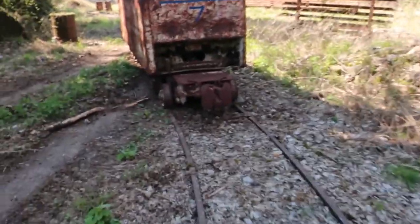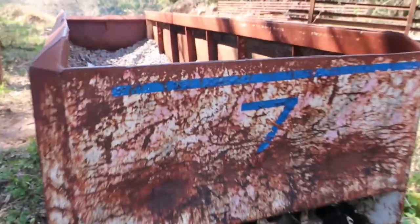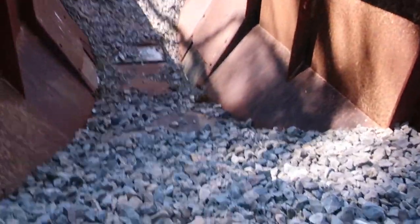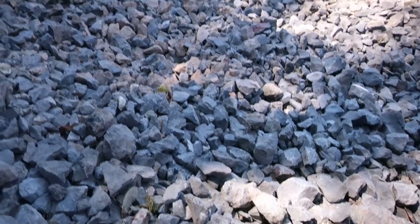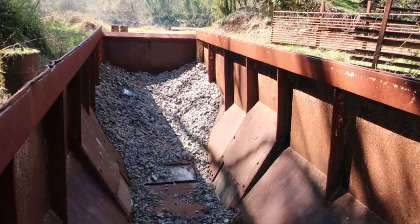Number seven, little tram car. Then, so we just come down here, just noticed this part right here and thought, let's come and check. We've got more little... Look at this. It's full of ore as well, look at that. What type of quarry was this? Yeah, I'm not sure, but it's full of gravel.